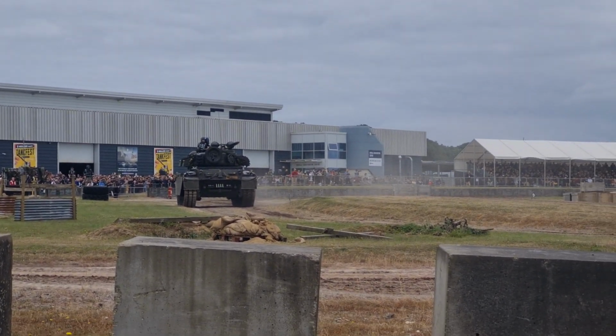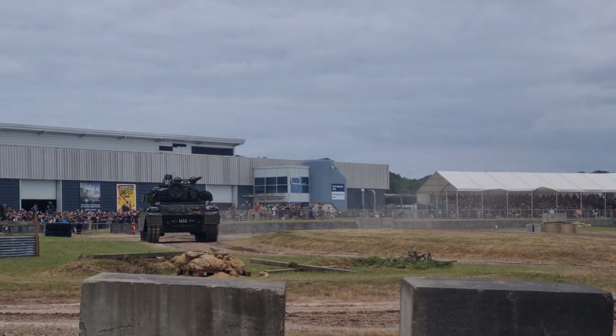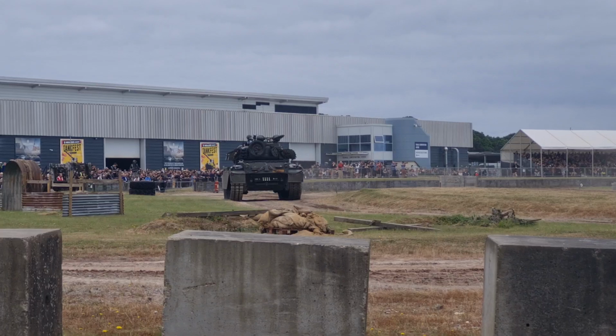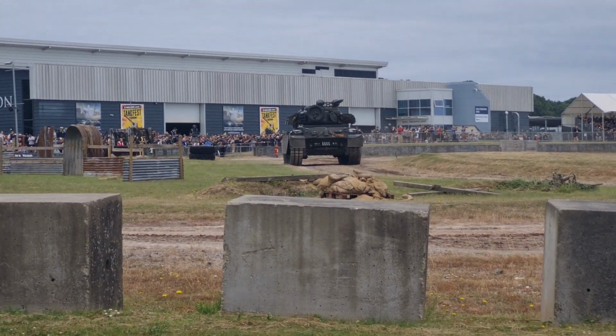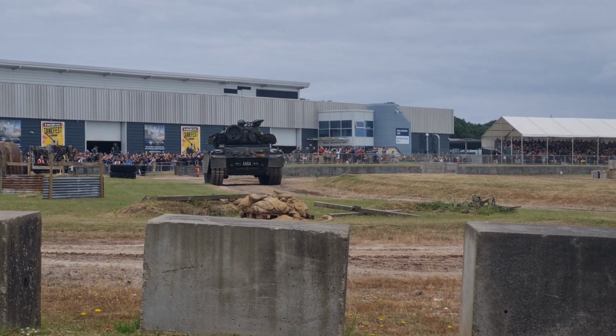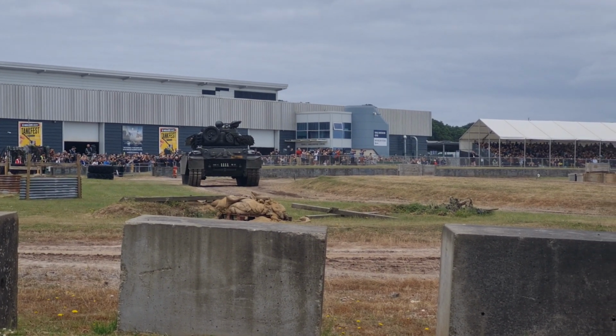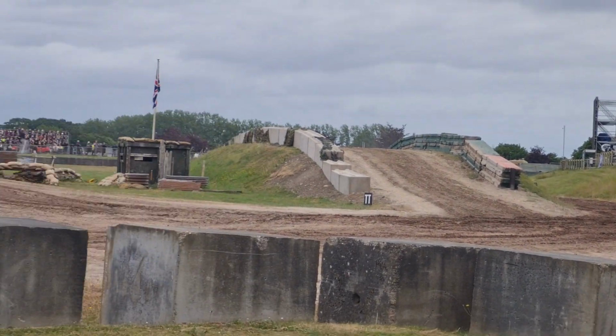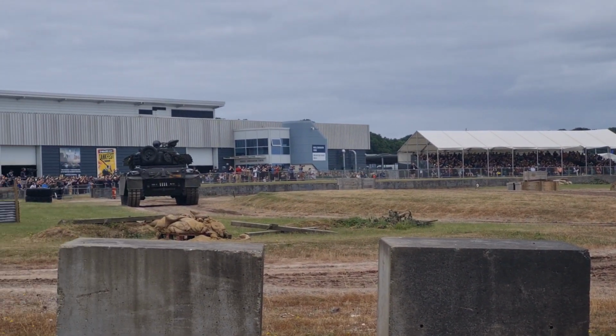Now this Dutch Army Centurion did not get the gun upgrade. Some tanks later on, this has still got the 20 pounder gun on. Later tanks we'll see, if you have a look, you'll see those subtle differences between the different countries and those different tank guns.